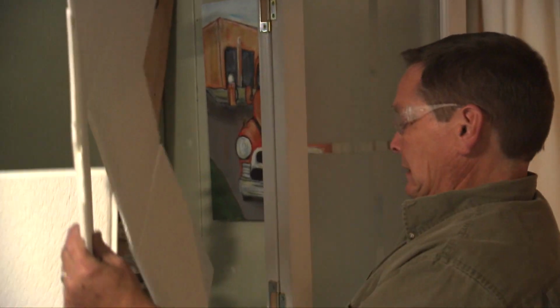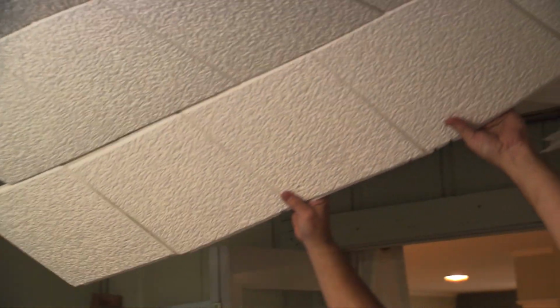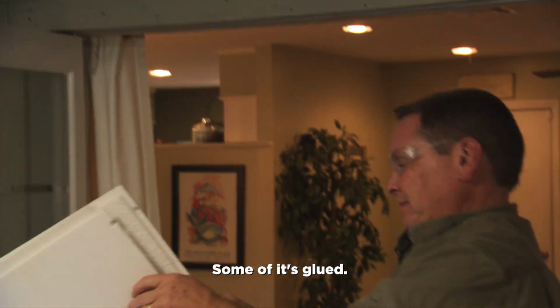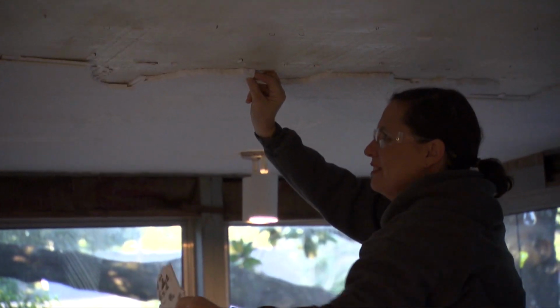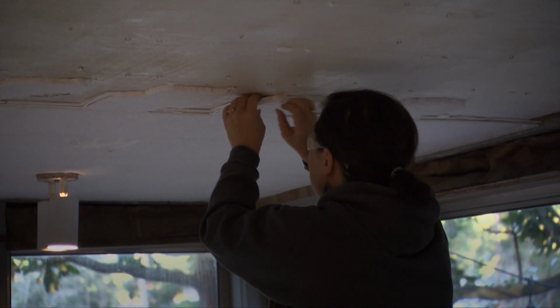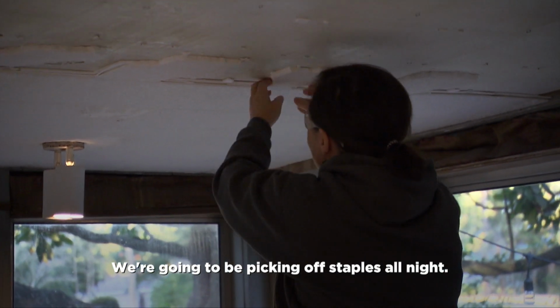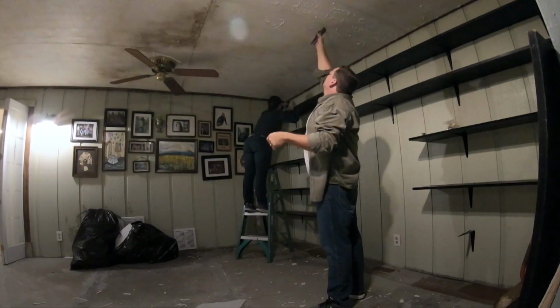Oh yeah, I've been dying to rip this up. Ooh, that's awesome. It's coming down really easy. Well, some of it's glued. I apparently got into some glue, and I have picked and picked at those things, and they are just not falling off. I'm seeing that I'm gonna be picking up staples all night. There were at least 1.5 million staples that we had to pull out of the ceiling.